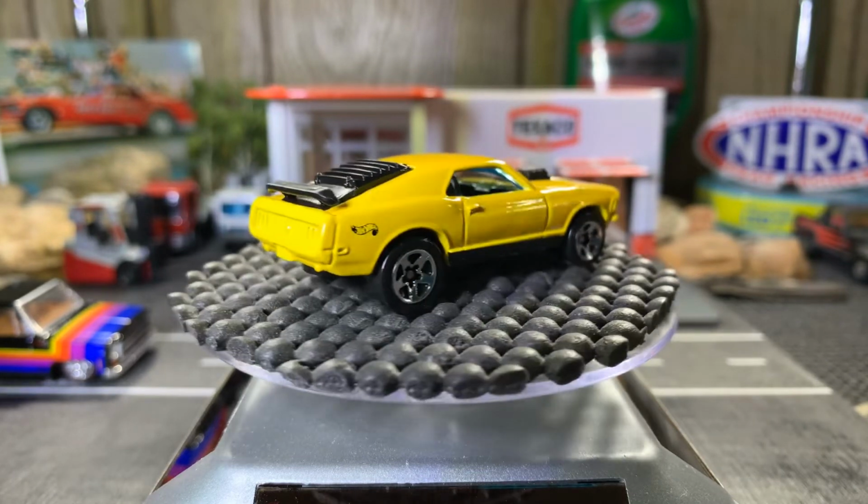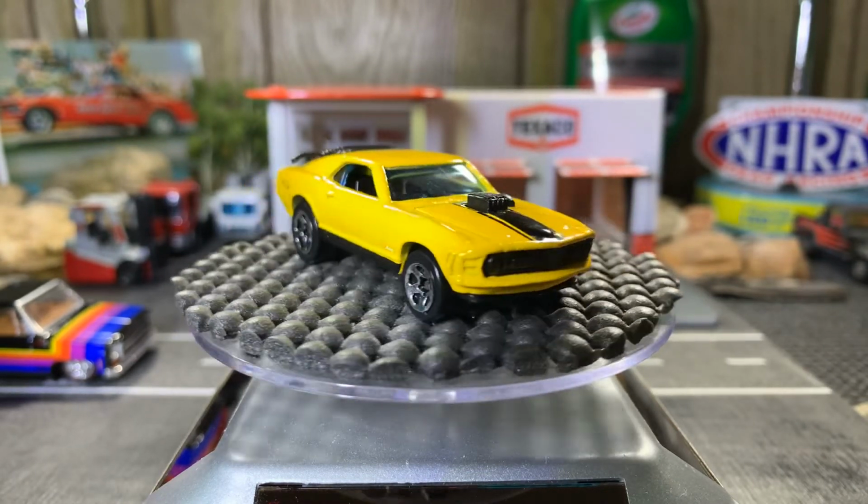If you guys want any, make any trades, I have some stuff for you.